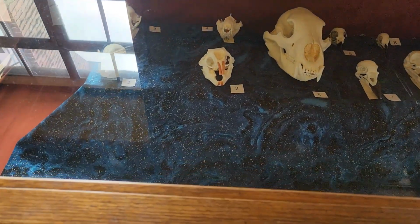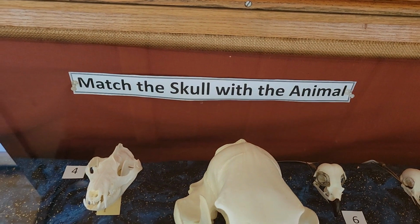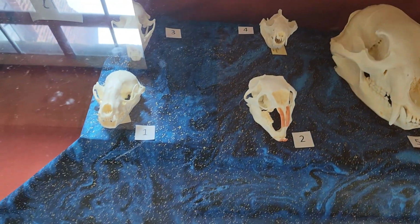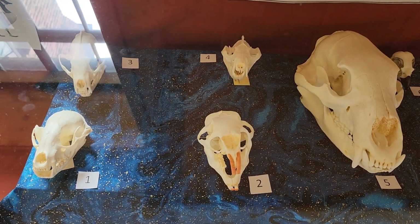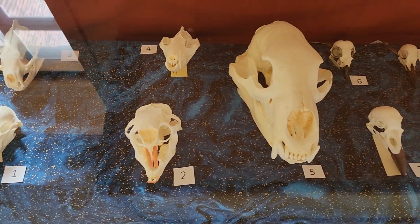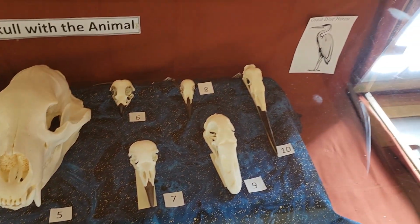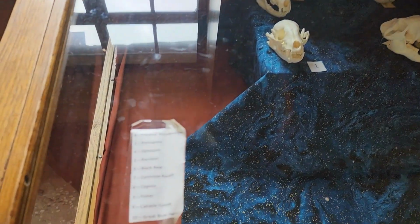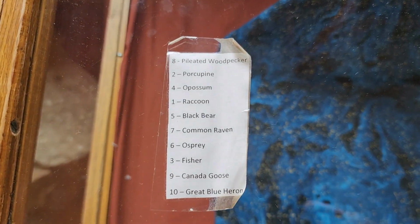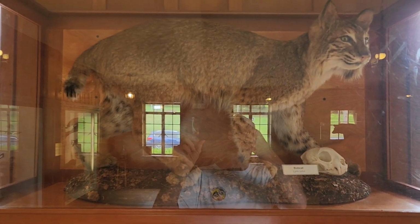And they have several areas where you can try to test your wildlife skills, such as matching the skull with the animal. Can you tell which is which? Some are somewhat obvious, some not so obvious. And they do have the answer key posted as well. You can test your knowledge as you're going.